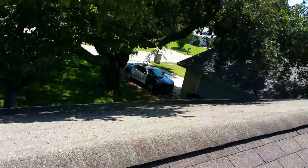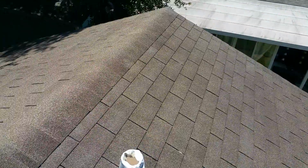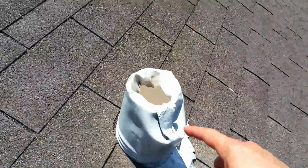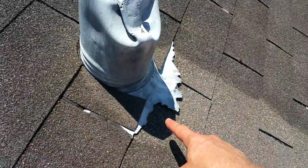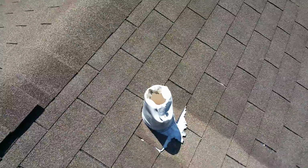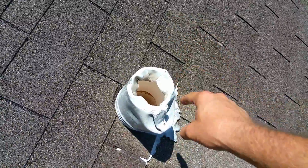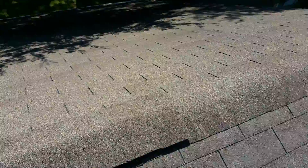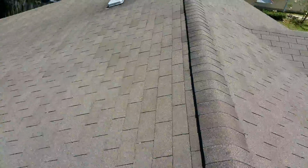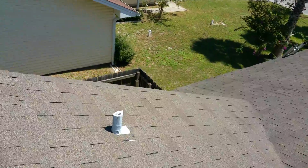Something else I wanted to point out was your plumbing stack boot over here. Now this is a lead boot, and you can see that squirrels will get on the roof and they will chew on these. And you can see they've got teeth marks here where they've actually chewed, and they've chewed off the flashing around here. Something else I'd like to point out too, this is actually a 4-inch boot that was put over a 3-inch pipe. Again, that's workmanship, and what they did is they've actually crimped it down just to fit around the 3-inch pipe rather than get the correct size boot. But with those lead boots, the squirrels will chew on them, they will open them up, and then they become leaks.